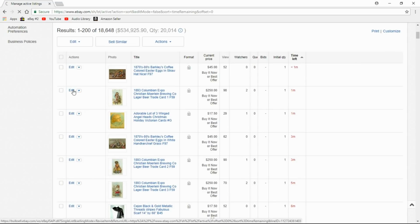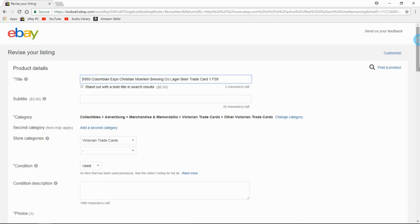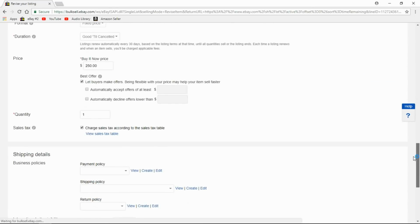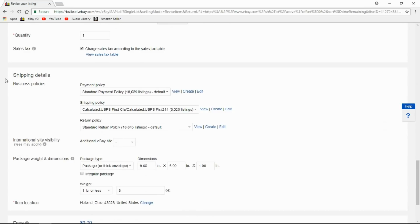Here's a nice beer company advertising card from 1893 Columbian Exposition. Let's show you the bottom. And you're going to see a big difference here. Now all it has for shipping and the whole works is your policy. So payment policy, standard payment policy, that's my default. Shipping policy, again, the shipping policies I'm going to be changing around, but it's put them in the easiest available category, which just is for first class.